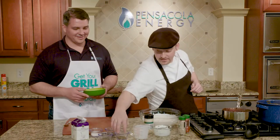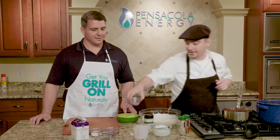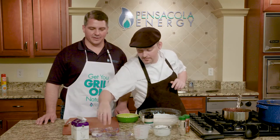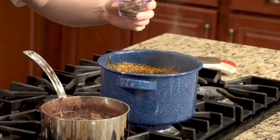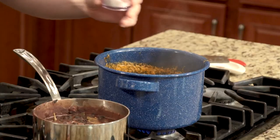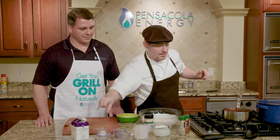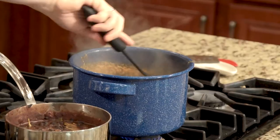We'll finish seasoning our soup with a little bit of dried thyme and oregano. And so that was about a tablespoon of each. Yeah. That's thyme and oregano, then salt and pepper to taste. Stir that together.